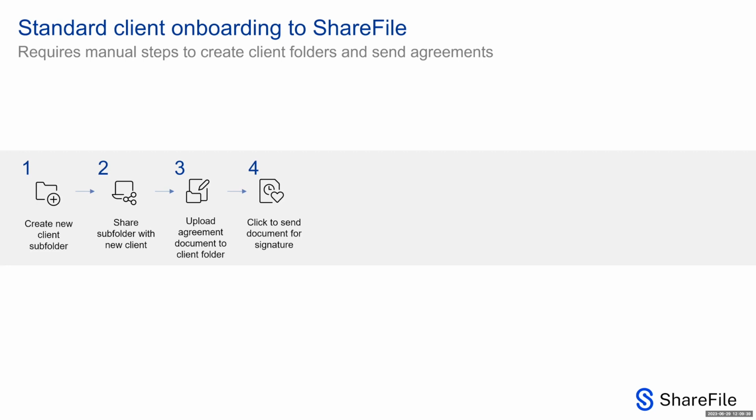to use our RightSignature integration. I can right click on that document and send the document for signature. I also have the capability in our web UI or the Windows drive. So we make it really easy for you to do that, even today.